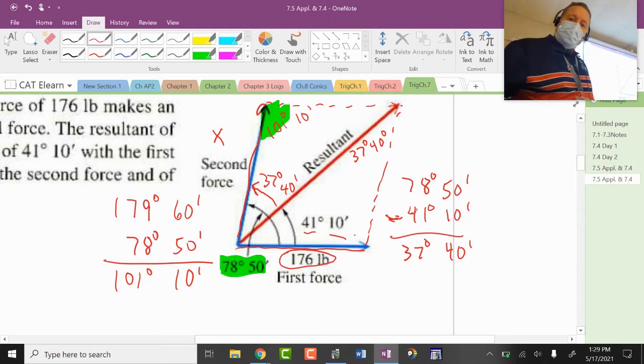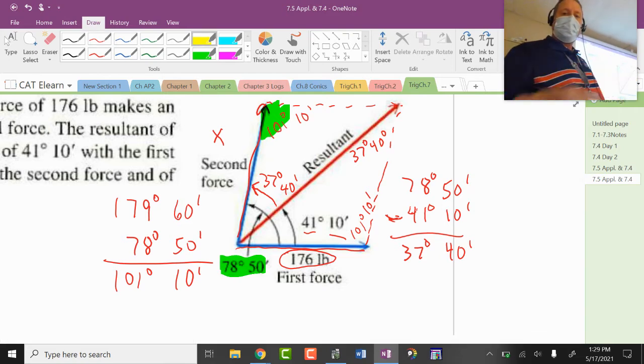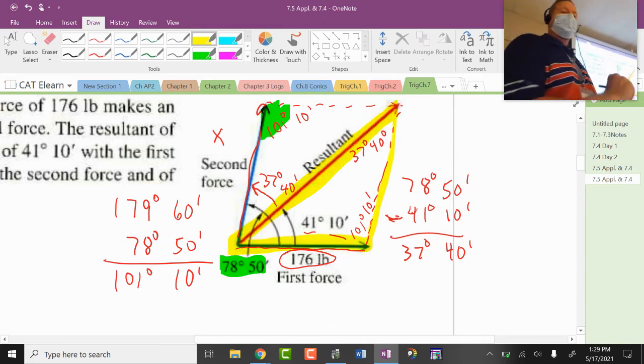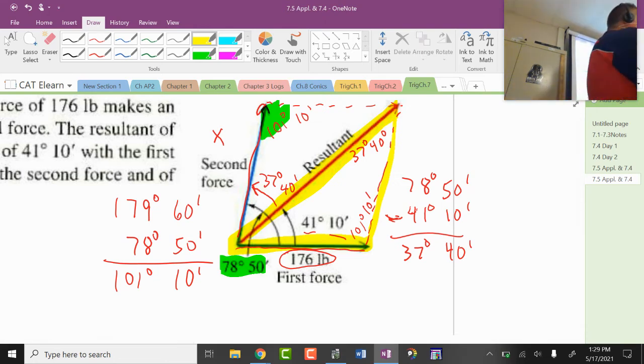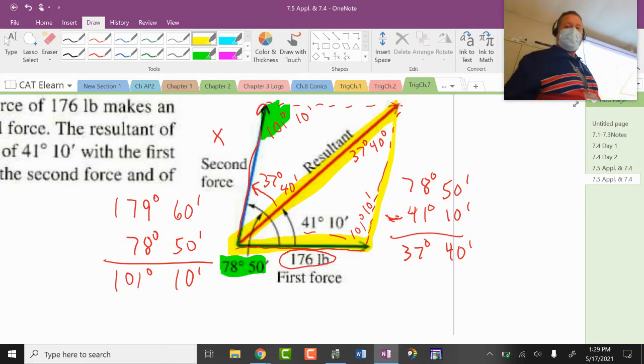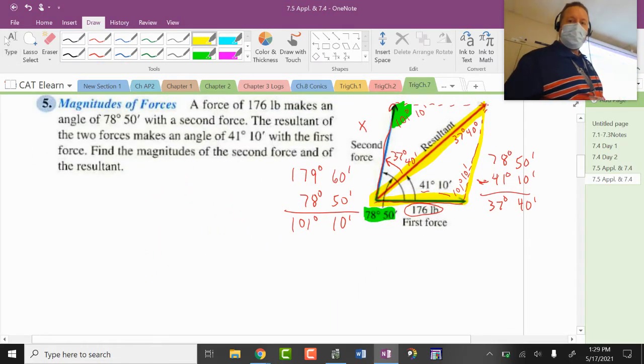So flipping this to the other side, this is 101°10'. And now I have three angles in this triangle over here. And that's what I'm going to focus on now. This has now turned into a 7-1 question. It really has. Now I have a triangle with all three angles and one side. So what law can I use for that when I have to find the resultant and this other force?